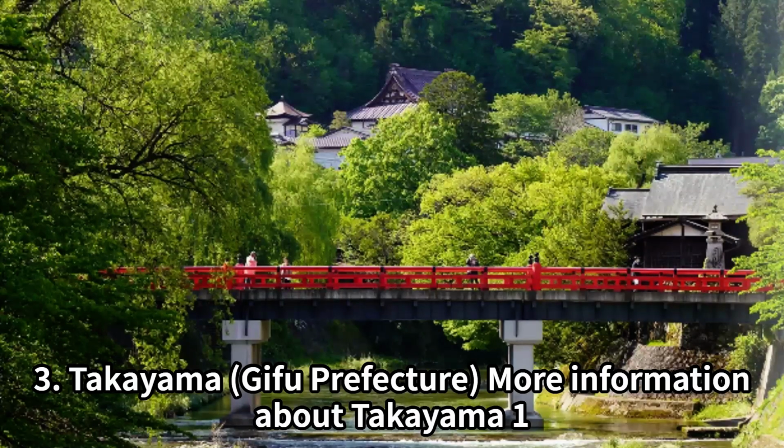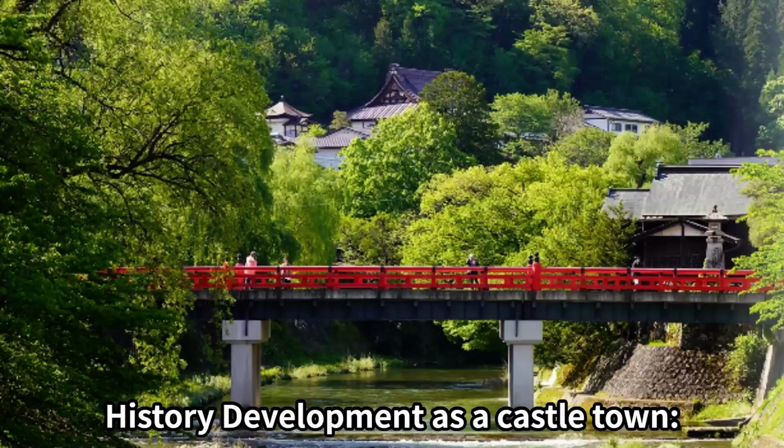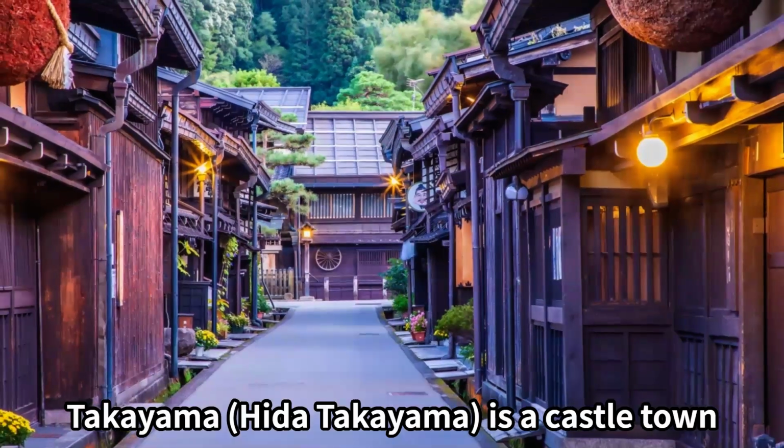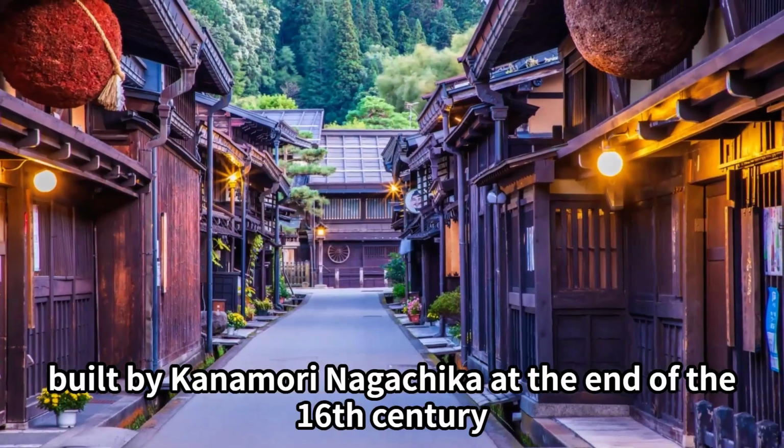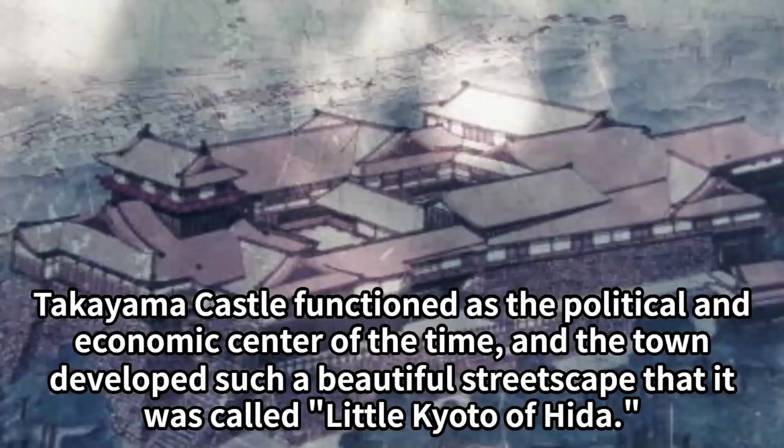Takayama, Gifu Prefecture. More information about Takayama. 1. History. Development as a castle town. Takayama, Hida. Takayama is a castle town built by Kanamori Nagachika at the end of the 16th century. Takayama Castle functioned as the political and economic center of the time, and the town developed such a beautiful streetscape that it was called Little Kyoto of Hida.